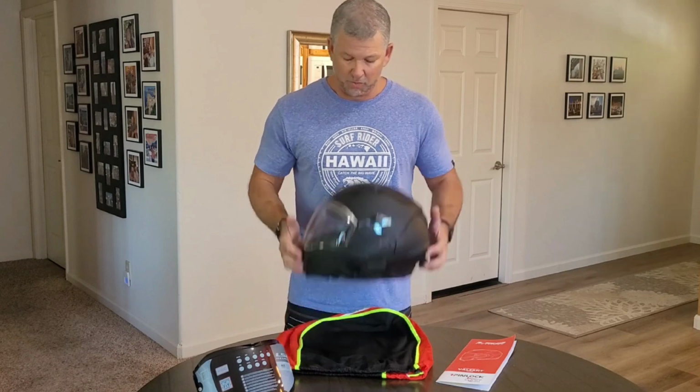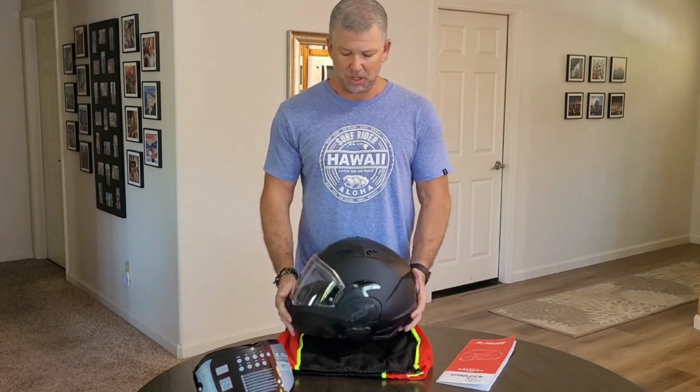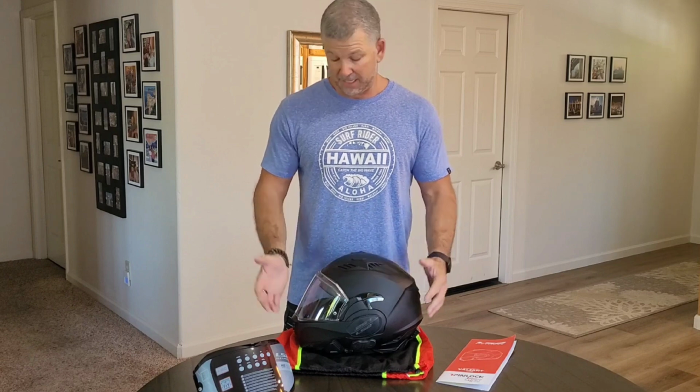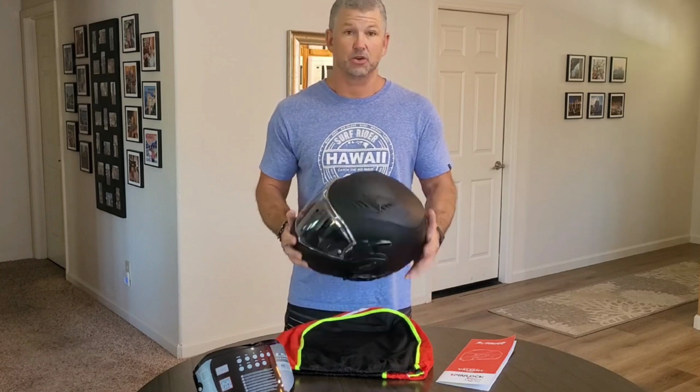Now, I've had this helmet for a year. I've worn it many, many times. I've done 5-day trips, 12-day trips, day trips, overnight trips. It's absolutely broken in, and I love the helmet now. Now, I do think it is a great helmet.